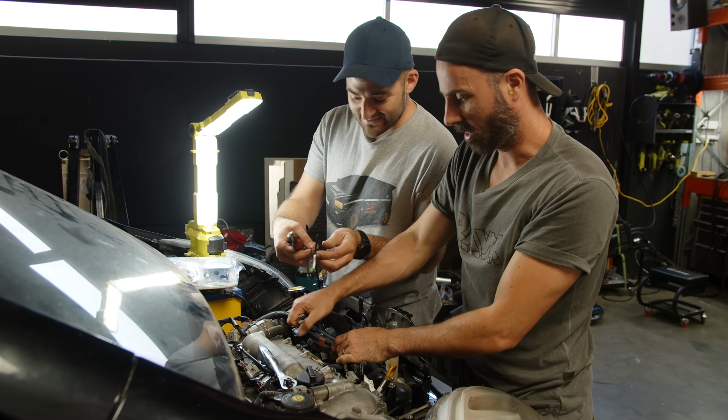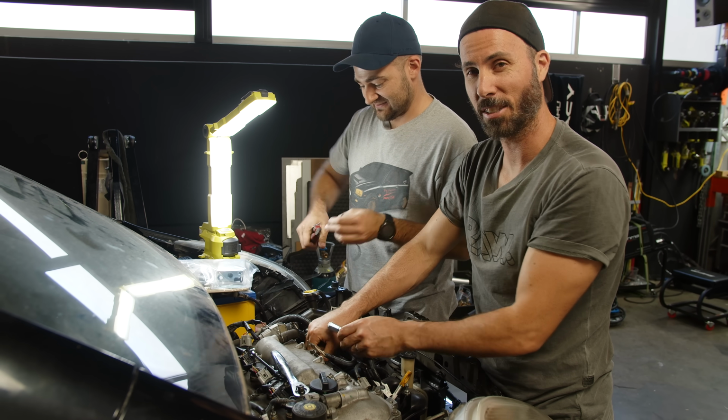So then. Look at my cable ties, man. They're the Mighty Car Mods cable ties. So good.